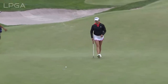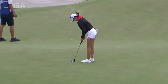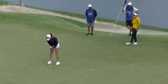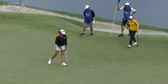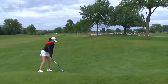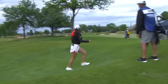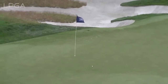Similar to what we saw from Cheyenne Knight in the group ahead. Just tough to trust how much uphill that is. Very good two putt in the end. She had with Gilly, she just doesn't seem flustered at all, even though she's in quite the predicament here. Well, just cleared that tree off that downslope. Downslope was good because it was into the wind. What a shot. Chasing after it.